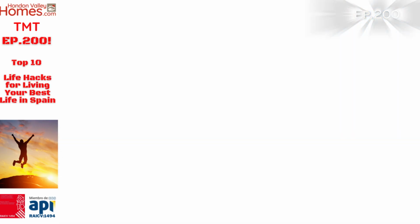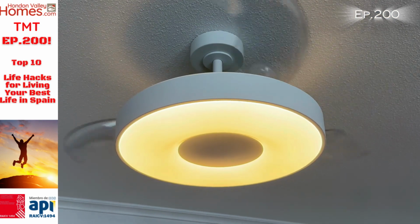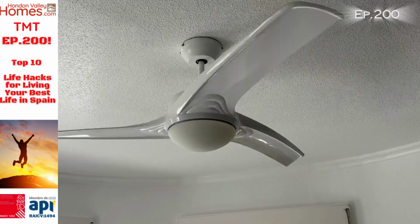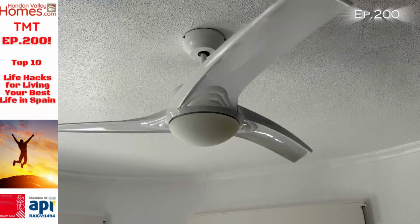Okay, so at number 9, now this ties in quite well with I think number 4, which is about using the awnings, the toldos. But invest in a good ceiling fan. Now, long gone are the days with the ceiling fans that have got those little glass lamps on them and a couple of chains that hang down that would rattle in the evening when you've got the fan on.